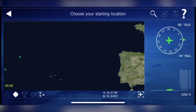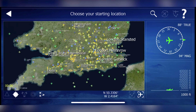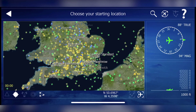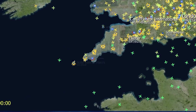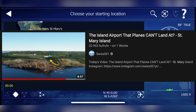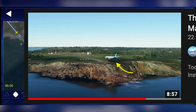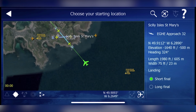All right, where exactly in the UK should we go? I mean, of course, there's the big ones like London, Heathrow, and all that stuff. That can be a bit boring, right? Oh, actually, I have an idea. Let's go to St. Mary's Airport, which is just to the left of the UK. This is a small island that I've already talked about quite a while ago. I was flying there in Microsoft Flight Simulator 2020. This is actually a very interesting airport. Very short runways. Let's just see if we can land some planes on it.